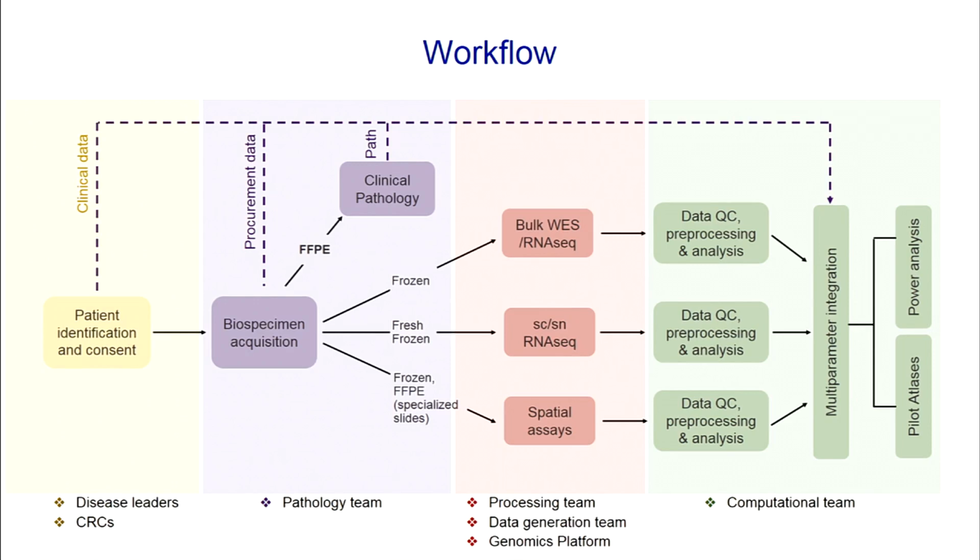So we've worked really diligently on workflows. I know it doesn't sound like the most exciting thing in the world, but it's very important when you work together with hospitals, and we work very closely with Dana-Farber Cancer Institute as well as MGH. This process starts with patient identification and consent. Then there's the biospecimen acquisition and the allocation of the biospecimens to the different assays. And at the end, we finish up with the data analysis and processing, and we get the results.